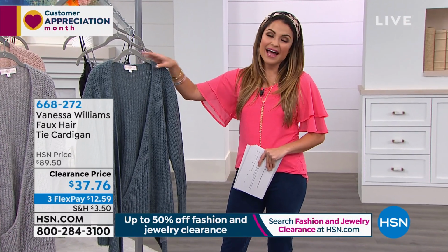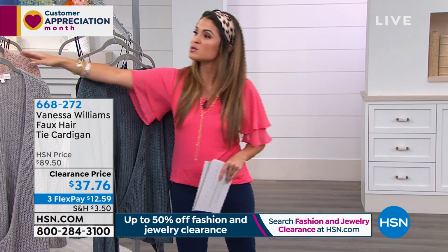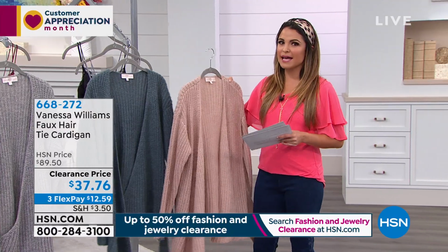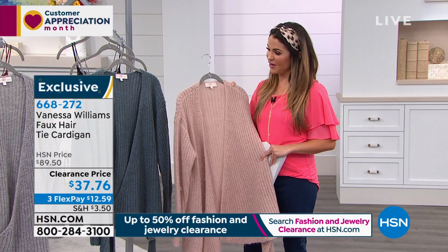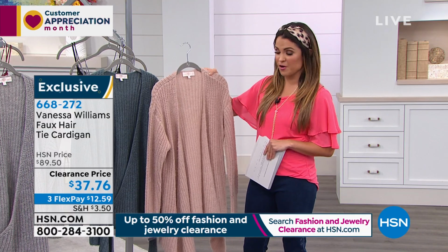We know Vanessa as being beautiful on the big screen. She's an actress, she's a singer. She is also a fashion designer, and she brings us an exclusive collection of classic pieces. They're always elegant. They're always gonna be classy and sophisticated. And this is how you do a sweater in a very feminine, elegant way. This is her faux hair tie cardigan, and we'll show you how it ties.